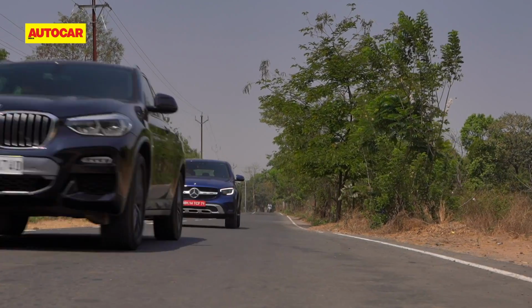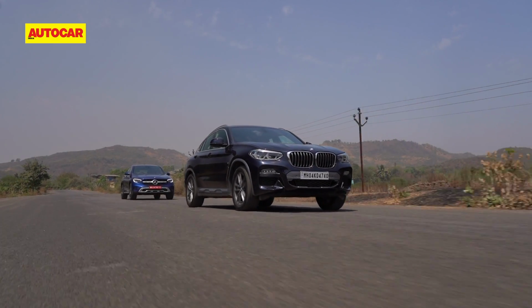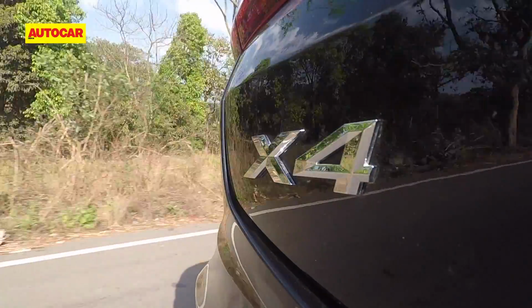That's right, while Mercedes may have introduced this segment to the Indian market with the GLC 43 in 2017, it was BMW in 2019 that made it more affordable with local assembly of the X4.